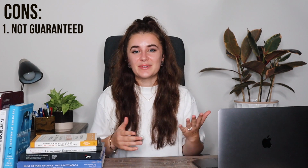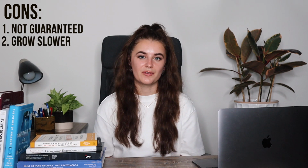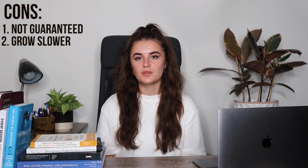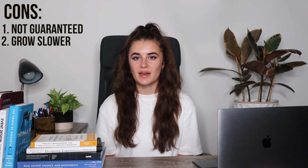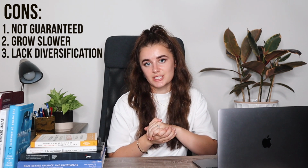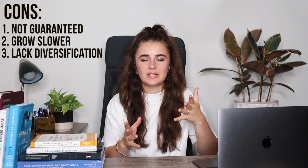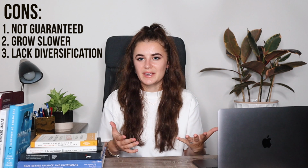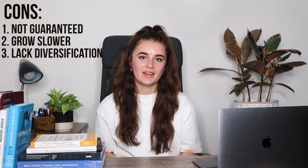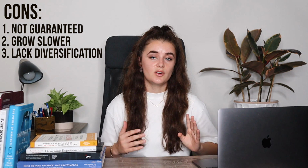Another con is that because dividend stocks are large companies that pay out their profits to investors, they tend to not grow as quickly as other companies that reinvest their profits into their company for further growth. This means that your stocks will likely not grow as fast as they would if you were to invest into a high growth company that does not pay out a dividend, like Amazon or Netflix. The last con I wanted to mention is lack of diversification. This is because dividend stocks tend to be clustered into certain sectors, such as energy, utilities, industrials, etc. So you won't likely receive the benefit of being as highly diversified as an investor who invests into index funds, in which their investment is spread out over hundreds of stocks in all sectors of the market.